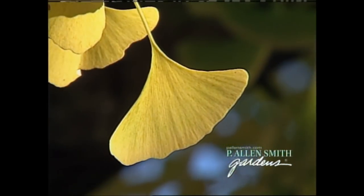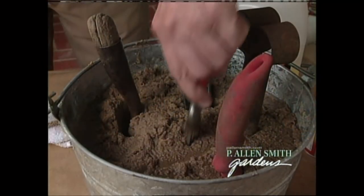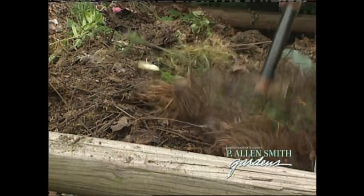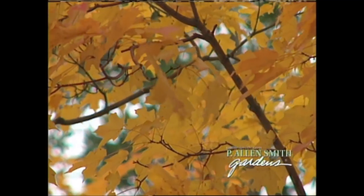I'll give you some advice on picking the best plants for color in your garden, all to help you capture the beauty of the season. We'll also take a look at several projects that will save you time and money throughout the year, plus discover the rewards of planting now and planning for your garden's future. Just sit back and enjoy what makes autumn so special.